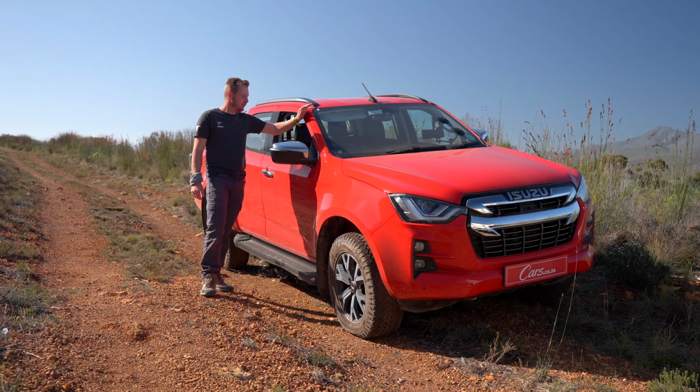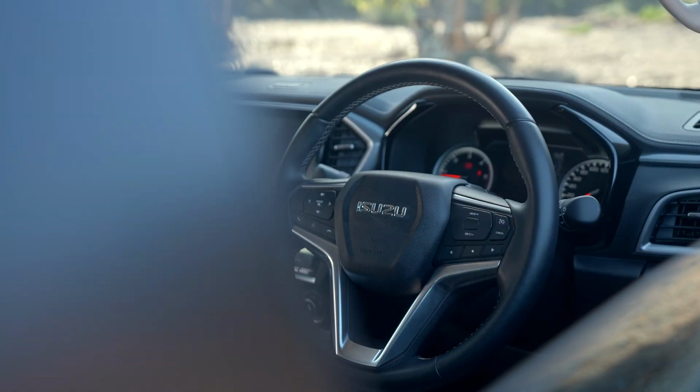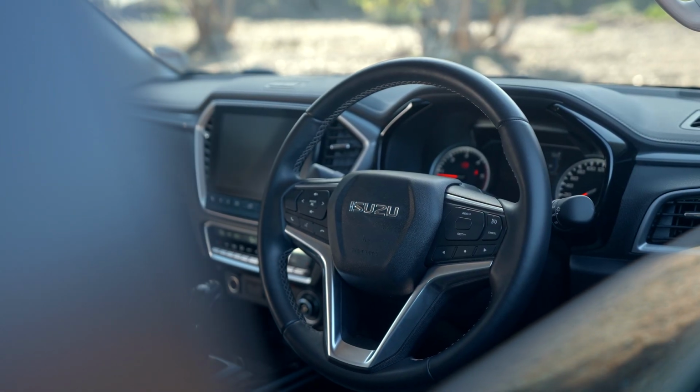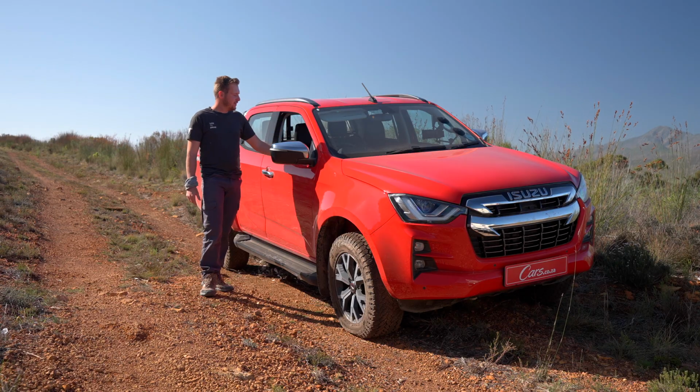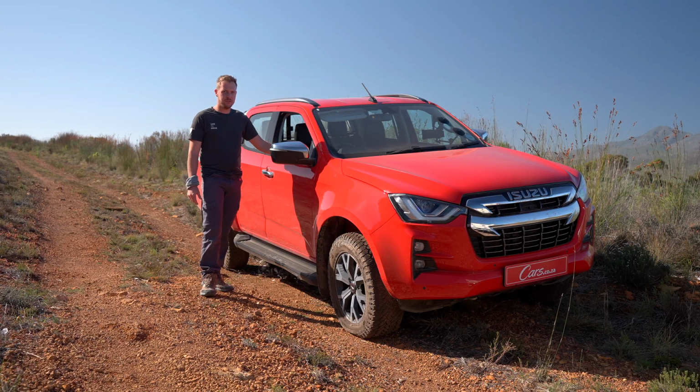Now Ciro did do a full review, so if you want to see the interior, how it drives, things like that, there is a full review on Cars.co.za's YouTube channel. Go check it out. Now we're going to be testing the capabilities of its off-road, how good it is off-road.